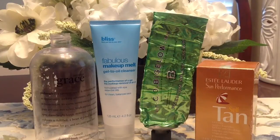So it's somewhat discontinued. It has limited availability. I did order this directly from Philosophy way back when, but I believe you can still buy it at QVC, so it's out there. It's just not as widely available, but I love the scent. I liked the firming emulsion. It was very nice. I would repurchase it. Honestly, it was nice. I would buy it again.